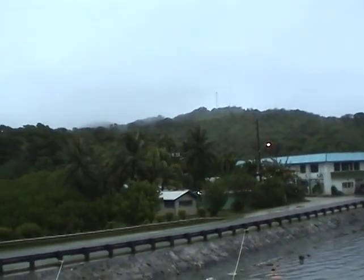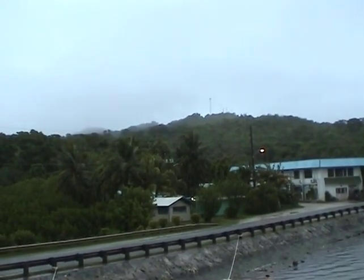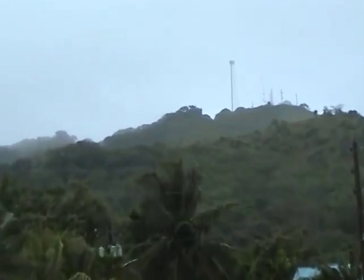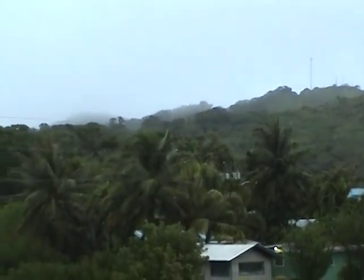And evidently there's a freighter, a fuel tanker that sank off of Ulithi, and the government, our government, went in to take the oil out of it because it was polluting. She said no one could fish there. But I don't think I can make it up that island, at least not in these conditions today, and I just hope we can get some clear weather.